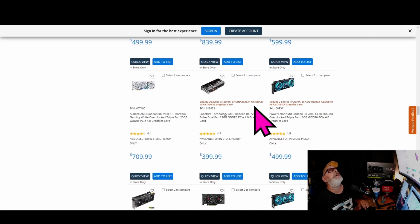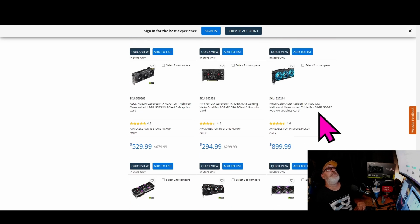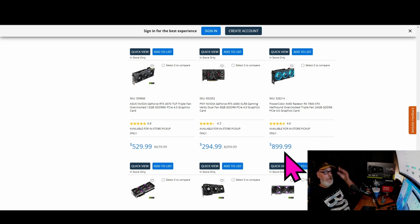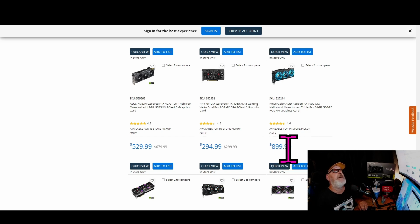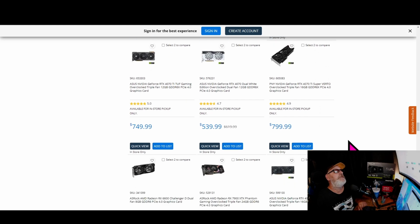Let's see, $400, like I said, $500, $529. No, but this one's not too bad, right here. $900 for a 7900 XTX, but for $200 less, you can get a 7900 XT. So you're not missing out on much performance. So save yourself $200.